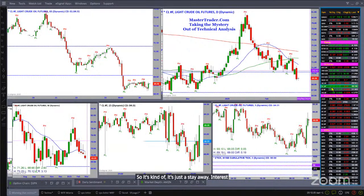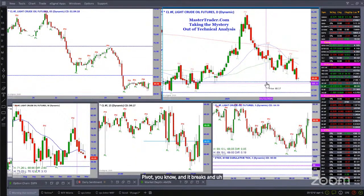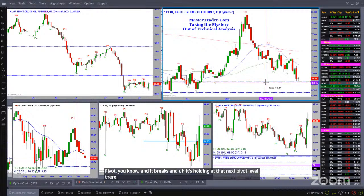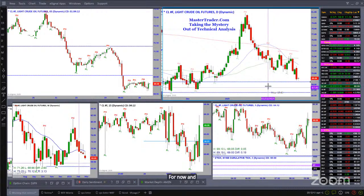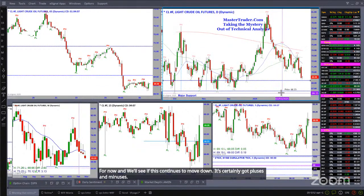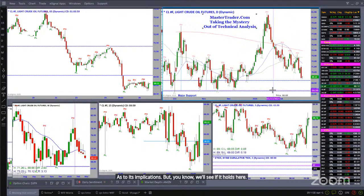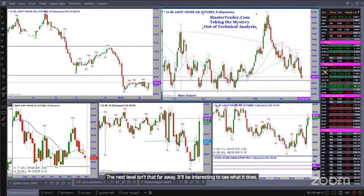Interesting. Crude oil has broken down here, was holding for a little while. You know, it retested the pivot, and it breaks, and it's holding at that next pivot level there for now. We'll see if this continues to move down. It's certainly got pluses and minuses as to its implications. But we'll see if it holds here. The next level isn't that far away. It'll be interesting to see what it does at that level.